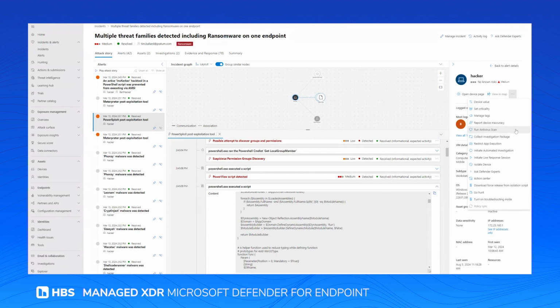Once ran, we can review the results to assist in our determination. We can also collect an investigation package, which will allow us to see the current state of the device and what is currently running on the machine. We can also initiate a live response session, which gives us instant access to the device by using a remote shell connection.